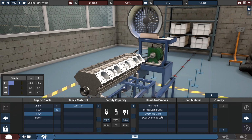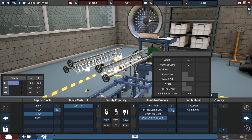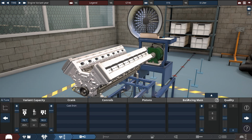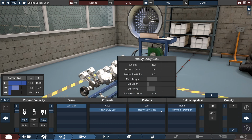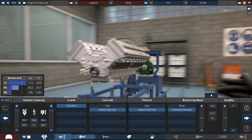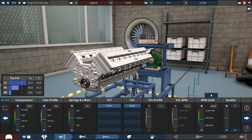Whoa, okay. Let's do some dual overhead cam. Of course, we're going to go with 4. Look at how complicated that valve train is. Oh man, I really don't want to have to take care of this engine. We're going to use aluminum, of course, to keep the cost down. Swing it over here, cast iron, heavy duty, harmonic damper. We're kind of stuck with the heavy duty. You'll see what I mean. That's definitely going to kill our abilities later on. But again, with an engine this big and 1940s technology, I think we're going to be okay. Pretty sure P51s are powered by one of these.